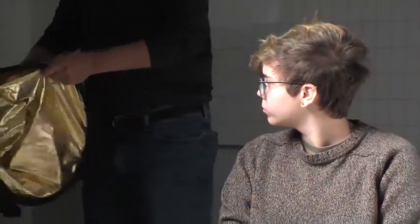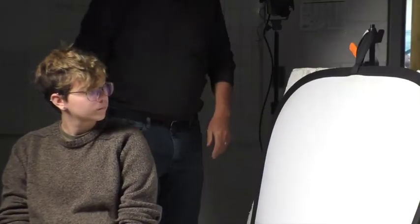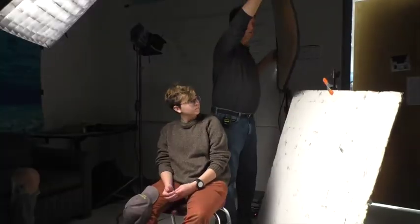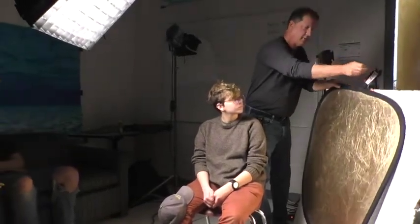Okay, so this is what you have as a bounce. They spring out like so. They have a neat little cloth tab, and you can do sort of the same thing, right? Boom, just like that. Now, if you use the other side of this, the gold side, you'll get a little bit of warm bounce. Can y'all see the difference on her face? Yeah, that nice golden suntan glow.